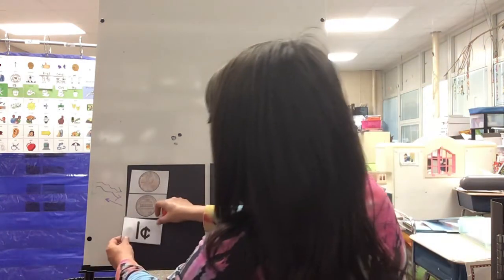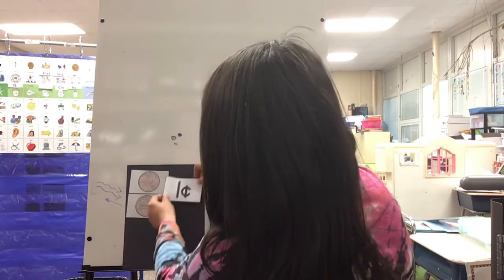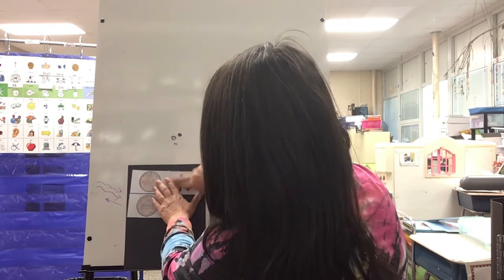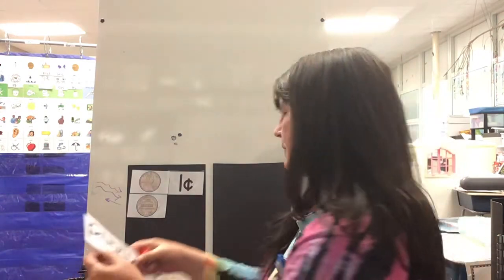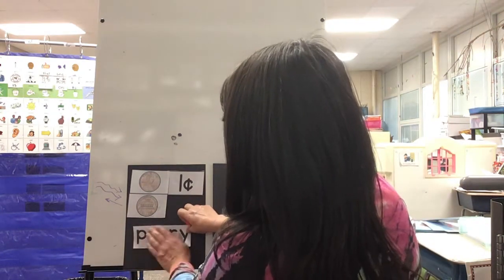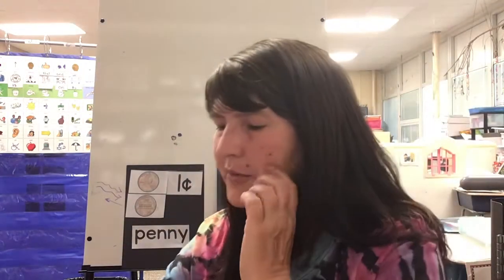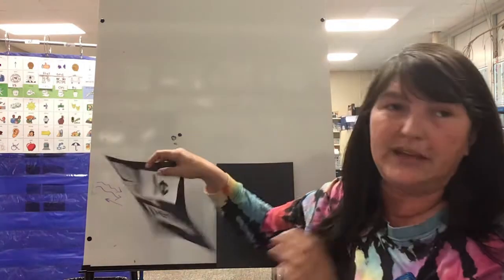And it's 1 cent. That C with a line through it stands for cent. I'm gonna actually overlap this a little bit so it'll fit. You might cut it a little bit, cut it down a little bit. And then it says penny. Now I want to show you a couple of things that you'll see on a penny.